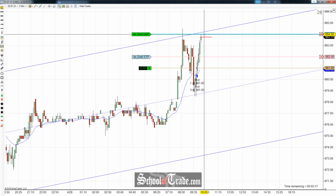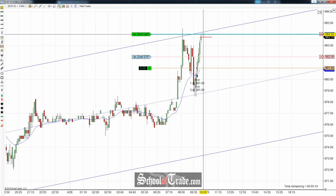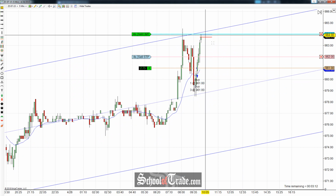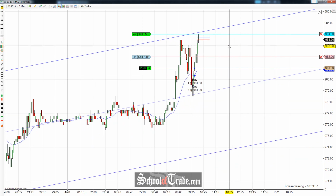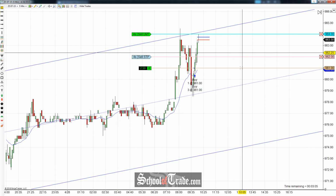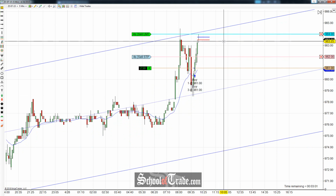But they're just having a hard time getting up here, up into this channel. So the fact that they're testing and everything, I really don't want to give anything back. So our stop's locked in at 982, and we're just kind of waiting to see if it wants to push up. We are getting that movement, exactly what we expected to see. It's just a matter of seeing it continue up to fill our target at 984.